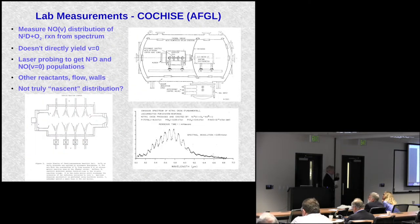The Air Force and Defense Nuclear Agency invested a lot of money in trying to measure laboratory rates for such reactions, not just for aurora. They're probably interested in nuclear bomb bursts, what happens to your infrared visibility afterwards. This apparatus, COCHISE, for Cold Chemical Infrared Simulation Experiment, had an outer shell probably 2 meters in diameter, maybe 3 or 4 meters in length, pumped down to millitorr, cooled at times with helium.